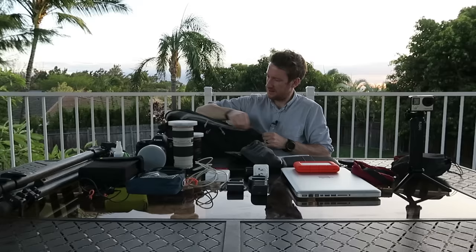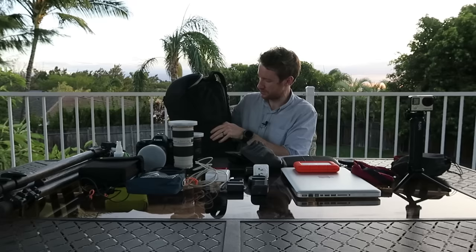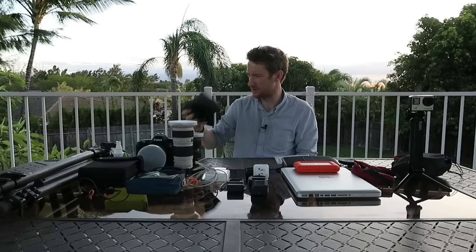It also has side access, so if you're one of those people who likes to swing your bag around your shoulder and pull your camera out, you can do that from both sides. It's not really anything I use. That's the bag. Brilliant bag, absolutely amazing. Look, comes with a good few accessories.